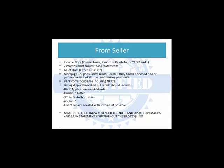Make sure they know you need any notice of trustee sale that comes, notice of foreclosure that comes, notice of default that comes. Every time they get a new pay stub, you need it, and every time they get a new bank statement, you need it, throughout the entire process. I put that in the front page of my letter to them in my listing package, and you should too.